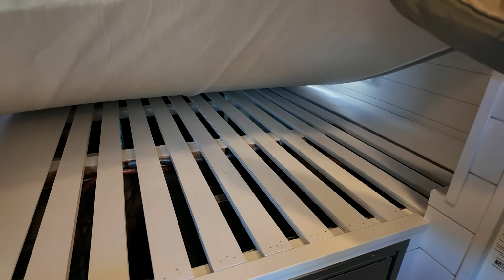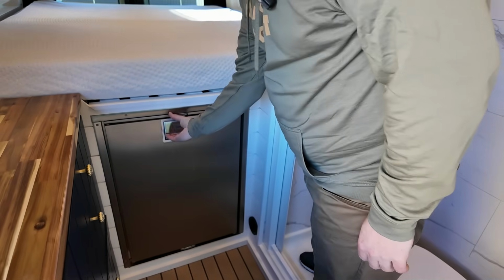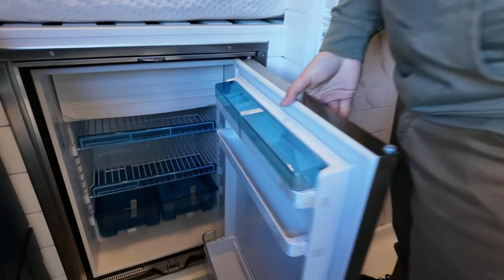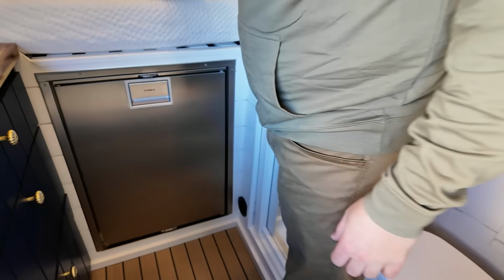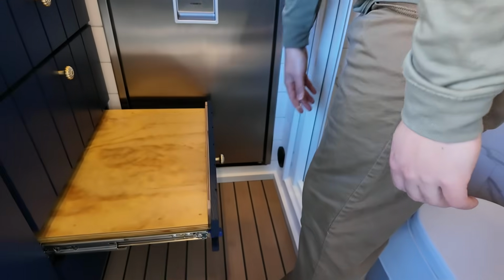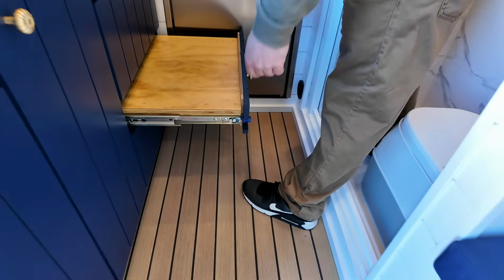No issues there. You got your Dometic CRX 110 liter, true stainless, has the freezer inside. You're probably wondering how you get into the bed, being it's so high, but there's a little drawer that pulls out here. Now you're able to step on that and get inside, rated for 300 pounds, so you'll be okay.